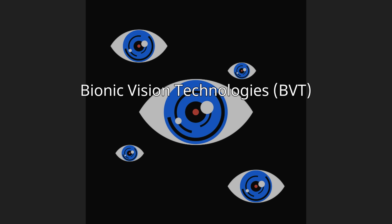Bionic Vision Technologies (BVT) is a company that has taken over the research and commercialization rights of Bionic Vision Australia (BVA). BVA was a consortium of some of Australia's leading universities and research institutes, and funded by the Australian Research Council from 2010. It ceased operations on 31 December 2016.